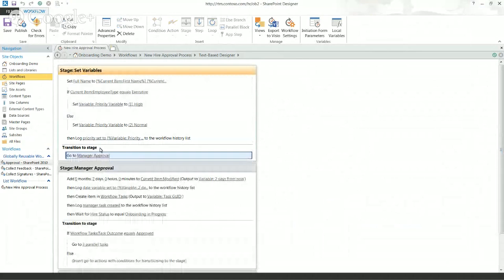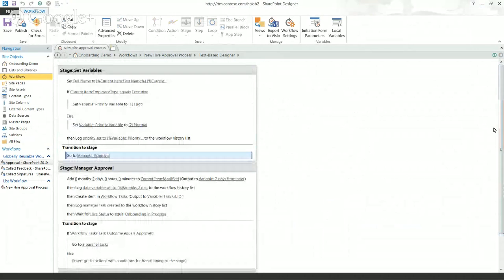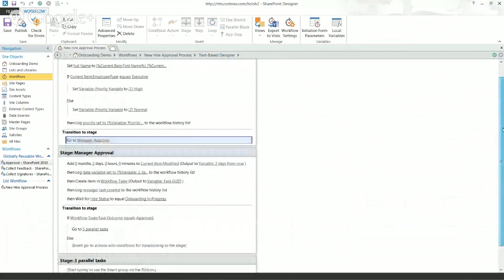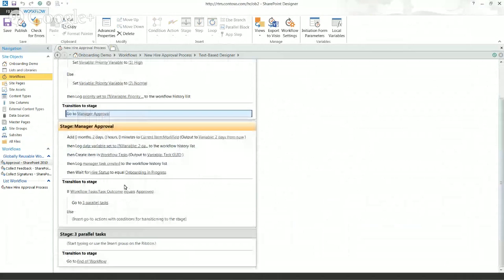So it sets variables, and then it forces you to do a transition if you're using a 2013 workflow to go to manager approval. Now, for this workflow, it doesn't have to be 2013. You can pretty much do all the same exact stuff that we're doing in here with a 2010 workflow. You just don't have the transitions to stage, so you just have to use an if condition. So if this, then do this action, as opposed to if something, transition to a stage. It's not that much of a difference, but pretty much all the actions that we use in here can be used for either one.